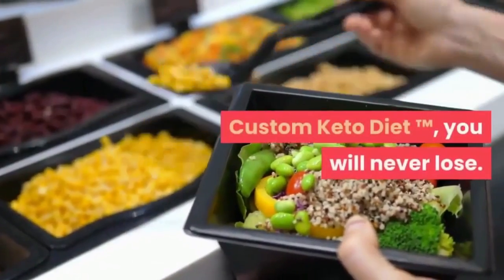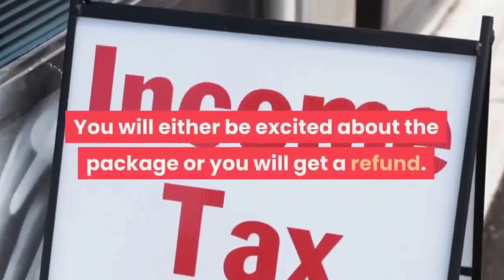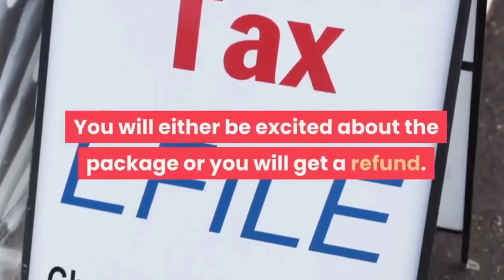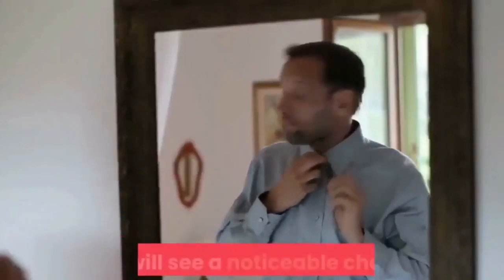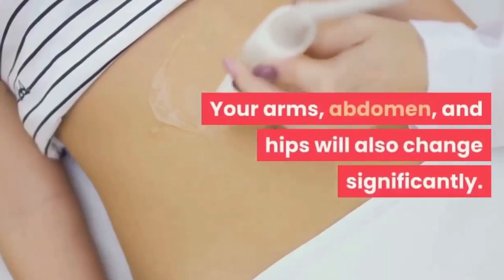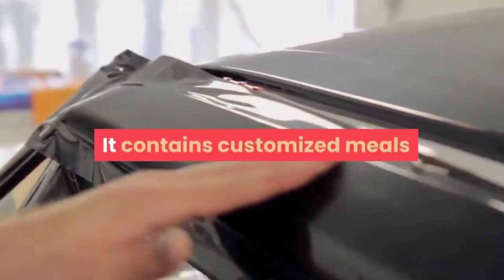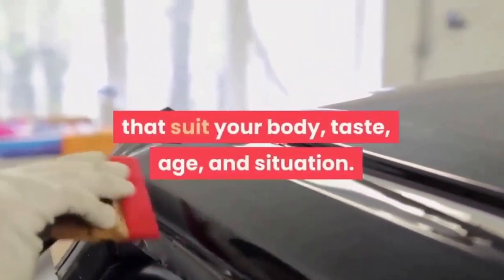Custom Keto Diet™: you will never lose. You will either be excited about the package or you will get a refund. However, every time you stand in front of the mirror, you will see a noticeable change. Your arms, abdomen, and hips will also change significantly. It contains customized meals that suit your body, taste, age, and situation.